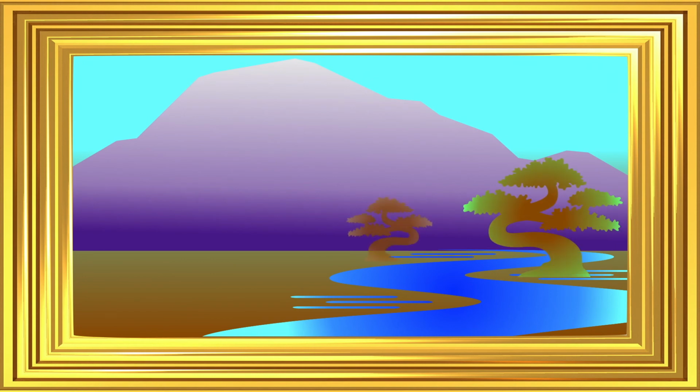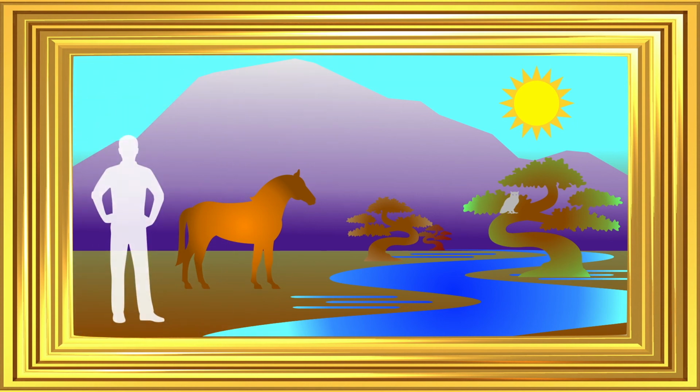This is a great exercise to bring the appreciation of art into your writing. No matter what you see in a painting, you can make it speak. You'll have a lot of fun writing when you put yourself inside a painting.